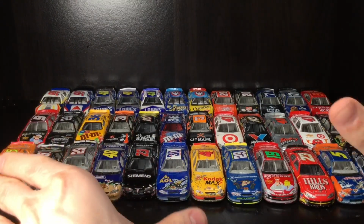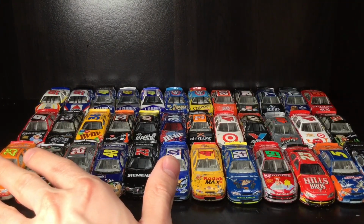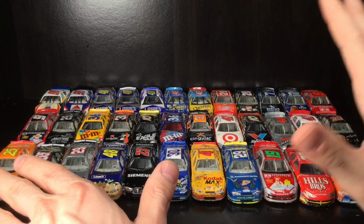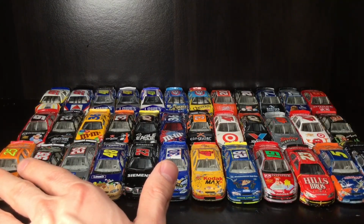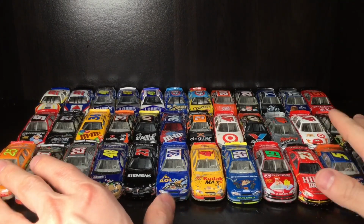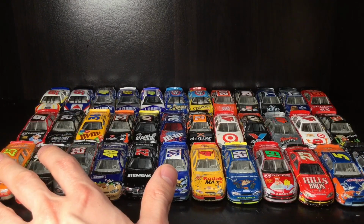The collecting market nowadays is significantly different. Obviously things change and whatnot, but man, I would love to see more variety. That's what I would love to see. More competition, more variety. It's so cool how you could go to your local store and pick between 4 or 5 different brands for the same paint scheme.